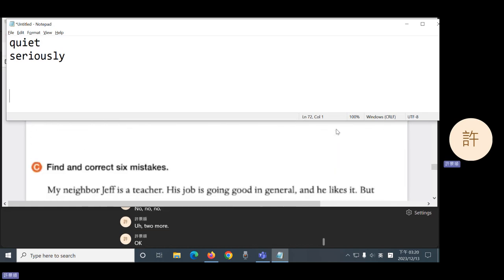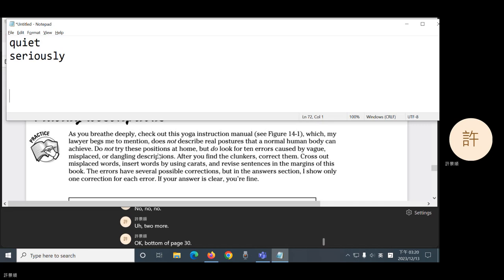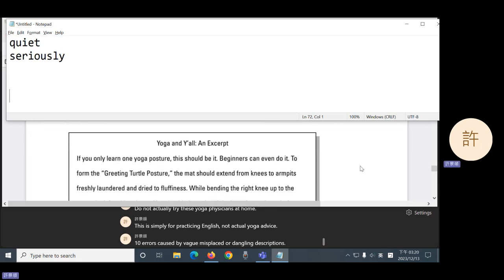Okay, bottom of page 30. And it has the warning, do not actually try these yoga positions at home. This is simply for practicing English, not actual yoga advice. 10 errors caused by vague, misplaced, or dangling descriptions. Okay, so anything that is unclear, and there should be 10 of them.